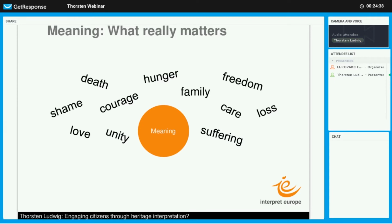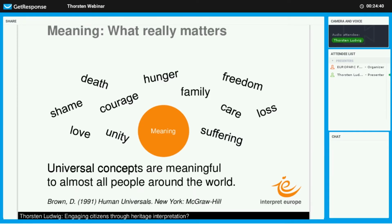So all these concepts you can see here, we call universal concepts. Universal concepts are meaningful to almost all people around the world. So it makes no difference to what culture they belong or where they live. They are important to all of them. This does not mean that they have the same meaning for all of them, but they have meaning. So this is the essential point.